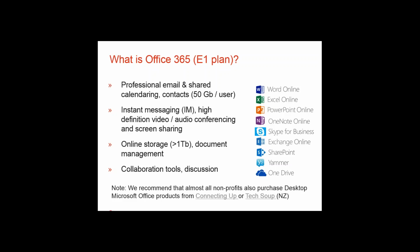And each of those mailboxes has 50 gig per user. Now, we work with a lot of different organisations, and we haven't seen anyone come close to filling a 50 gig mailbox. So let's just say it's plenty for you to store your information. And if you've got more than 50 gig, there's probably something else going on, and it's probably a bit of a worry.